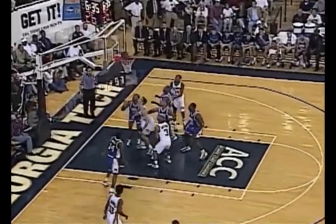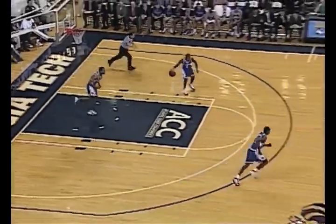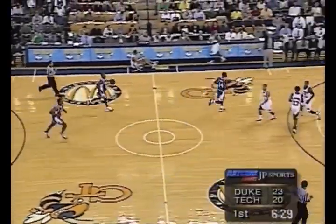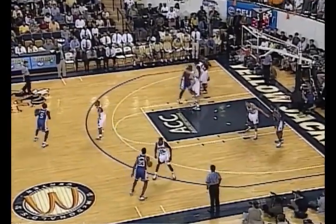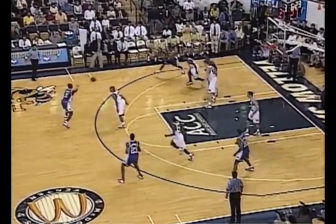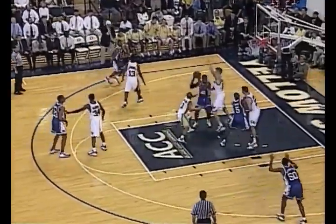Akins driving. Floats it up and in. And that's, Bob, when he drives into the lane, that's the first time that he's really driven into the lane and shot the ball, and Duke is playing him to pass. When he beats somebody out on the perimeter, if he has the opportunity, he's got to take it all the way, and he did so that time.